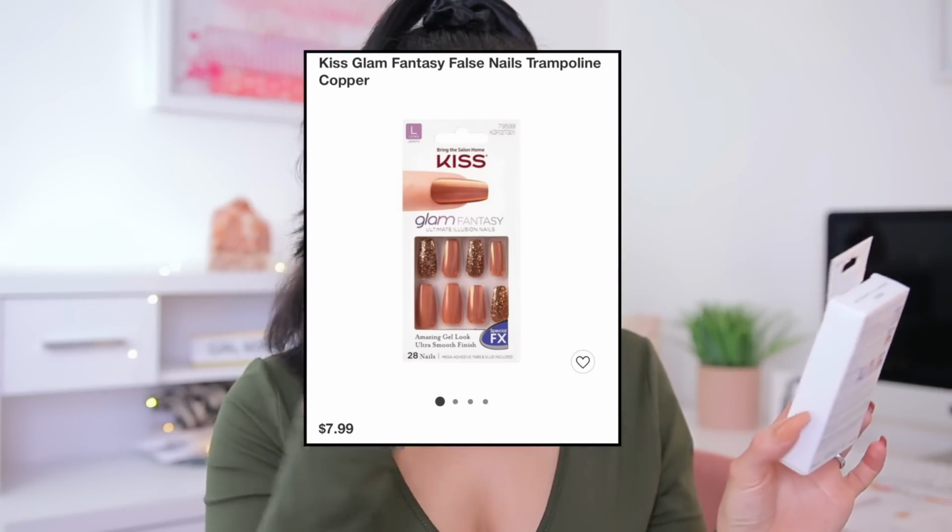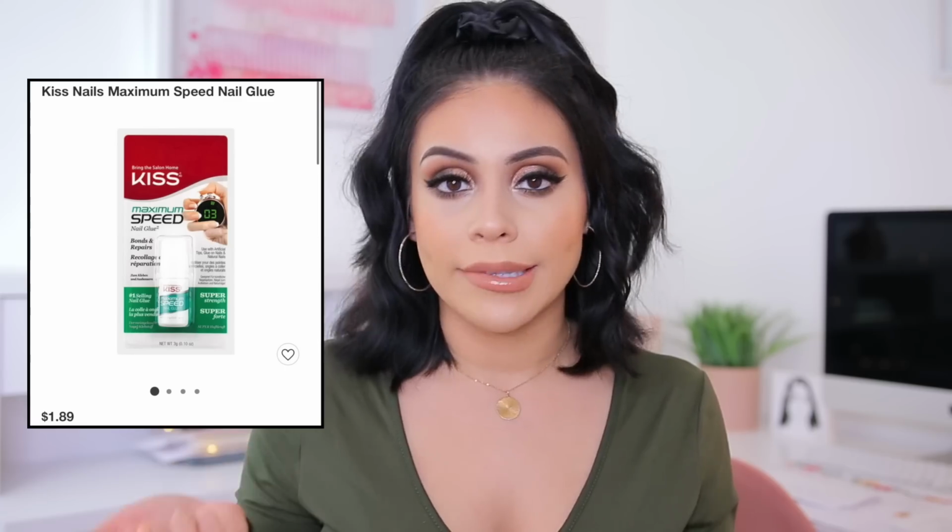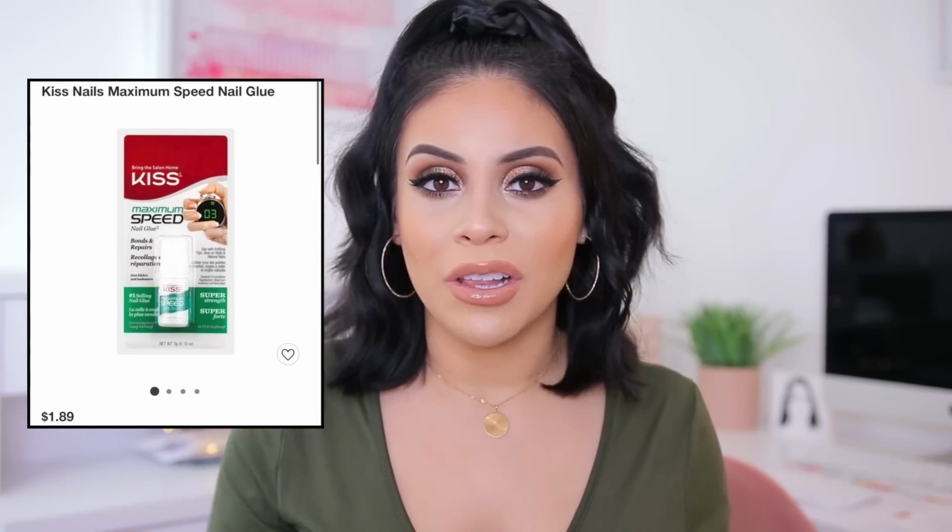The length just says long on them. They're super easy to shape too if you want to file them, make them a little bit skinnier or more square. It does come with glue. I didn't use the glue that comes with these. I just have my own separate glue from Kiss that I really like. But yeah, if you have a special event, or you don't have time to get your nails done, or you don't want to spend a lot of money to get your nails done, I think this is a really quick fix.